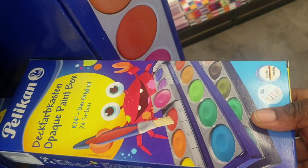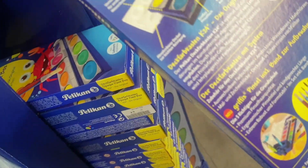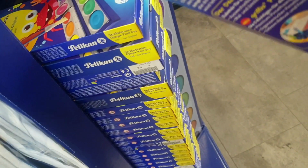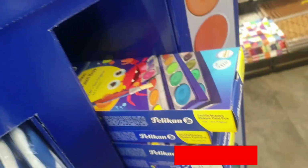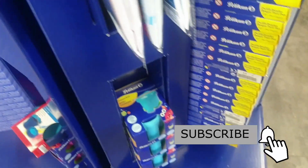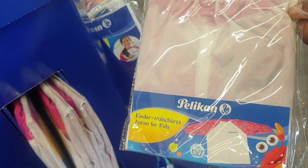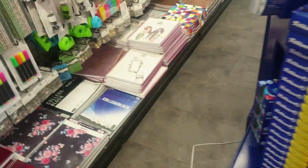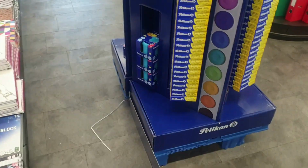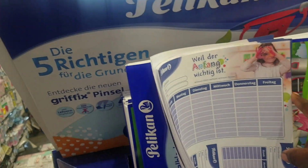I also wanted to show you these Pelikan watercolors. There was a whole stand there at Teddy. They had the watercolors, the different numbers. Then they also had the container for the watercolors. They also had these kind of aprons. They're really a good idea, but my daughter's school didn't ask for it. But I did send her with one in the second year, and they didn't really use it like she would have wanted to. Normally they would also give you the school timetable.